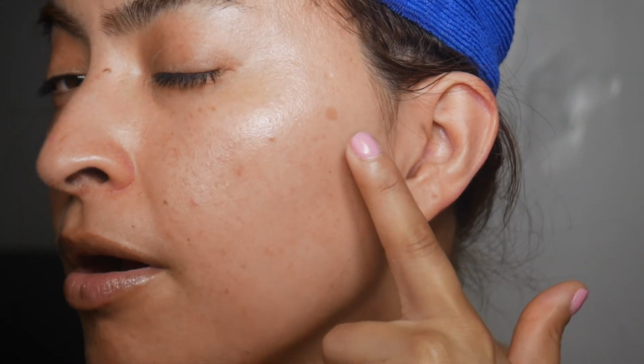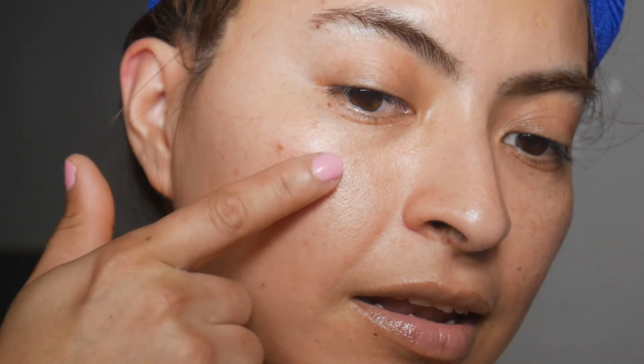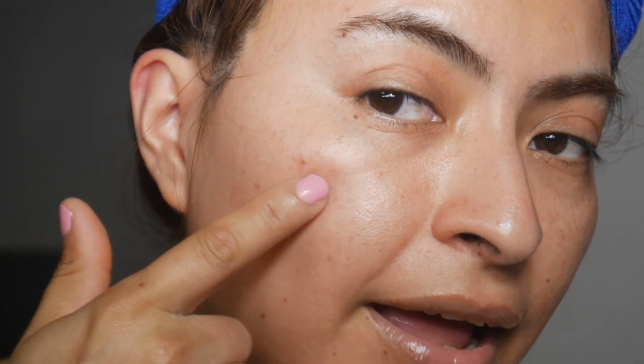I completely forgot to zoom you guys in to what my face looks like. This is how my skin looks. So you guys can see I have the mark right there. I have a little bit of scarring. I did pop some pimples. And right here, a little bit of blackhead forming.